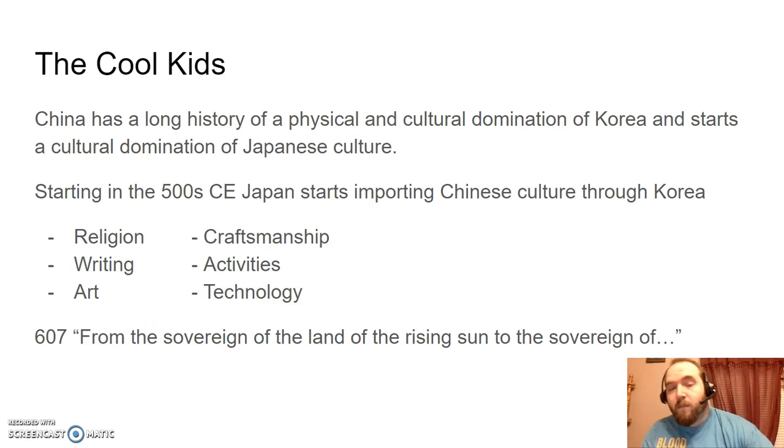Alright, part 2. Some background information on East Asia before World War II. So if we go back and look at ancient history in the Far East, China has a long history of being the physical and cultural powerhouse in East Asia. There are times where they conquer Korea, there are times where Korea is independent, there's a diffusion of a lot of their culture, a lot of their technology. So really it's kind of like they're the cool kids in East Asia.